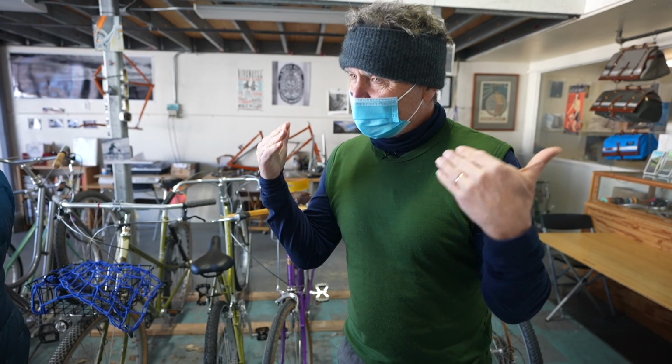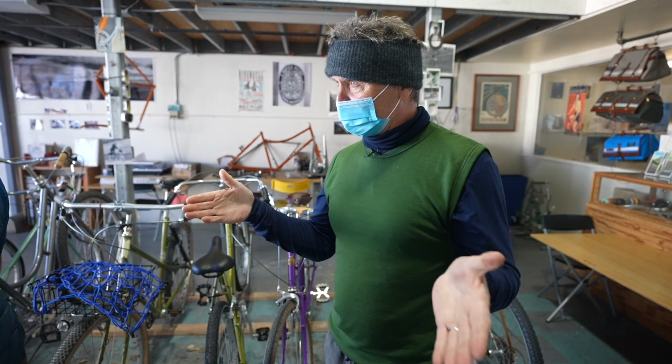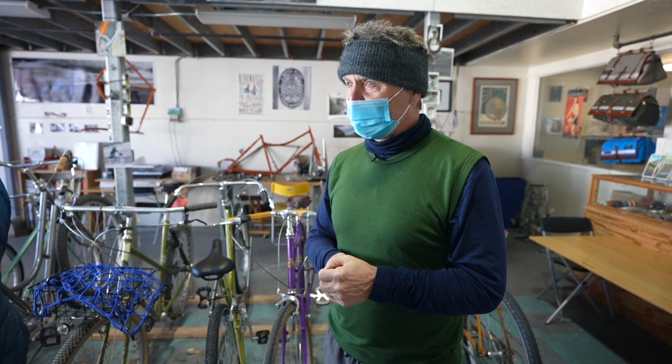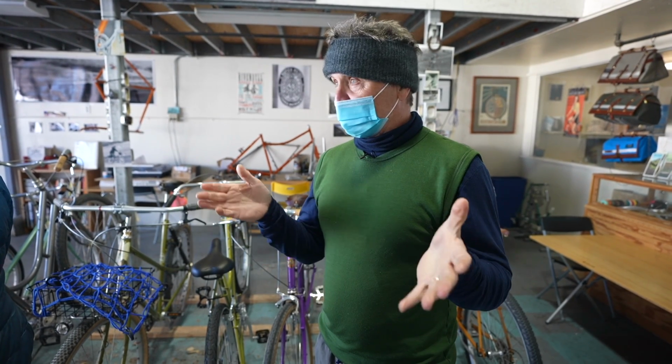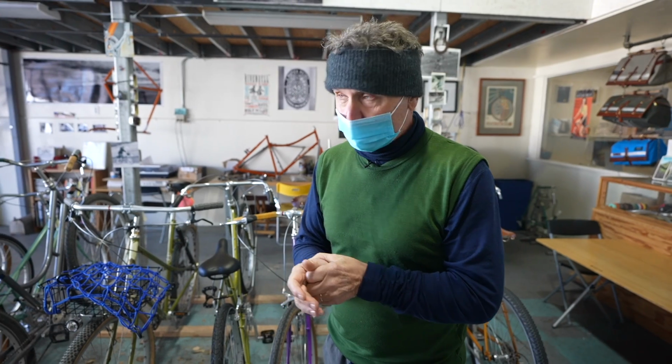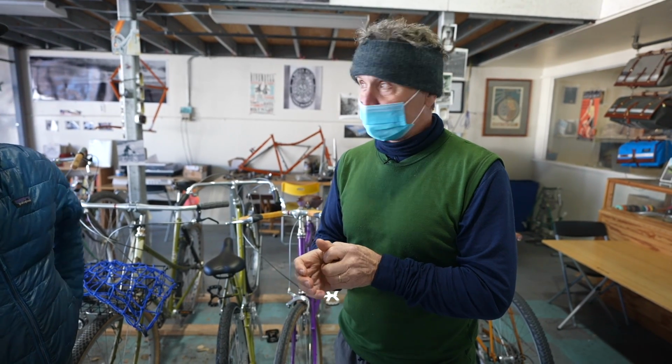And right now, just as you said, it's popular to do that. You don't have to be ashamed to have a basket on your bike. I'd say you're insane not to have at least one bike with a basket on it because they're so useful.